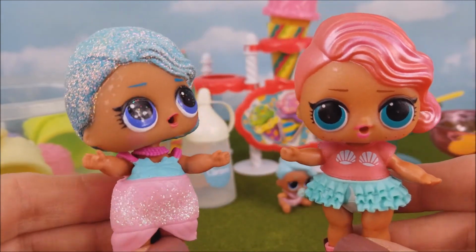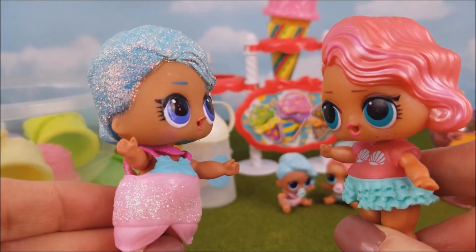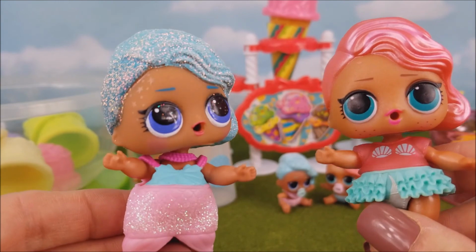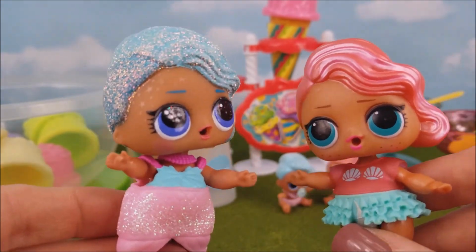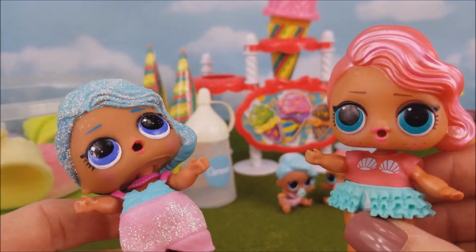Now that Little Splash and Little Treasure have had their scoop of ice cream, it's Splash Queen's and Treasure's turn. Okay, ladies, what do you think you'd like to do? I think we're gonna share a sundae. Is that right, Splash Queen? Yeah, that's a great idea. Okay, we can each pick a scoop of ice cream and maybe add some sprinkles or caramel.